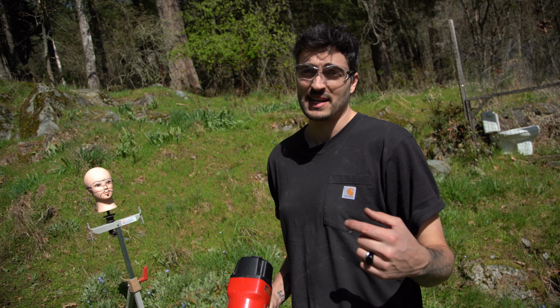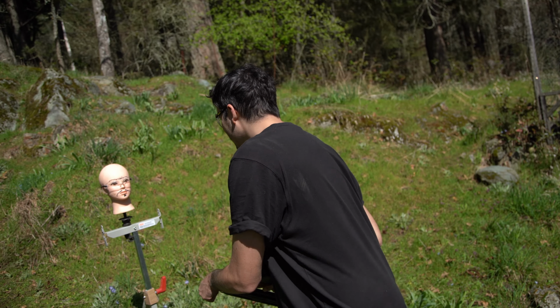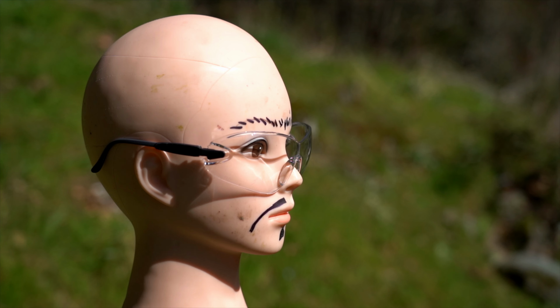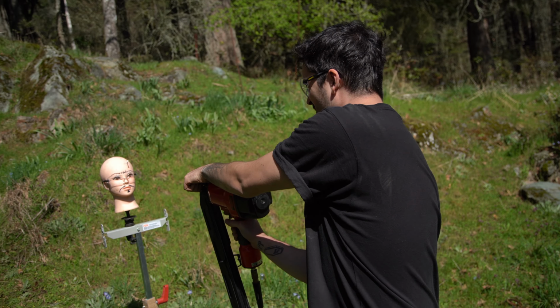Okay, test 3 with the hipster glasses using the nail gun. And honestly, do not try this one at home. Let's go. This is a bit high. Let's try that one again.